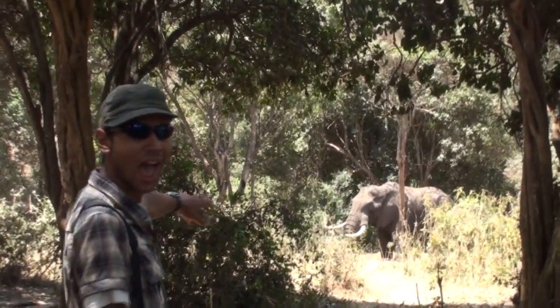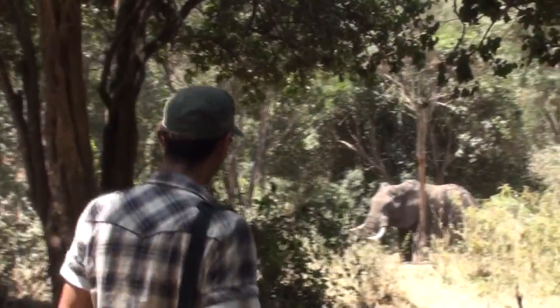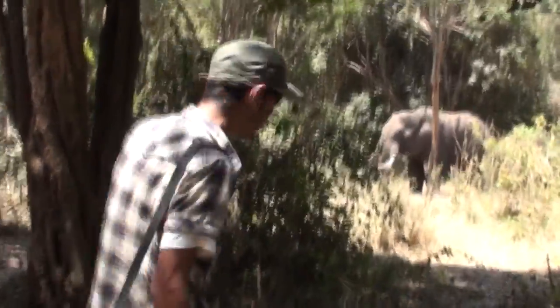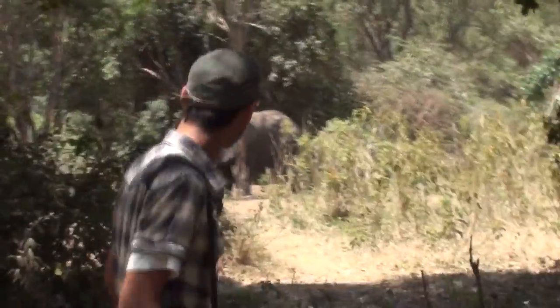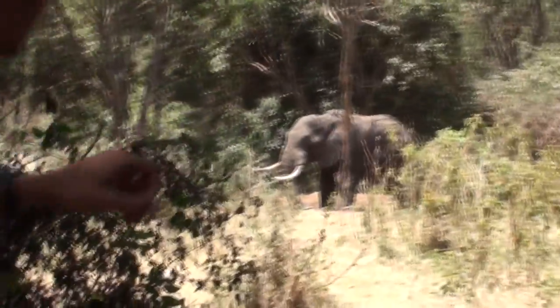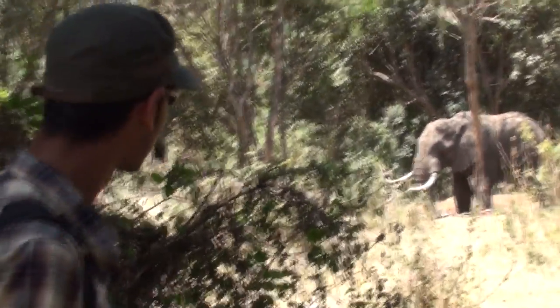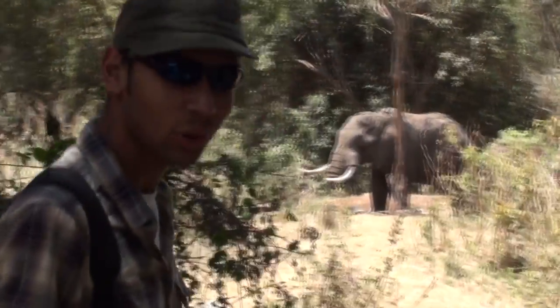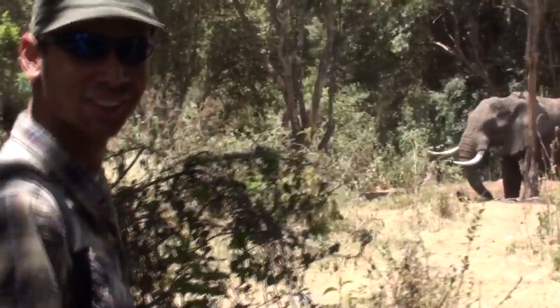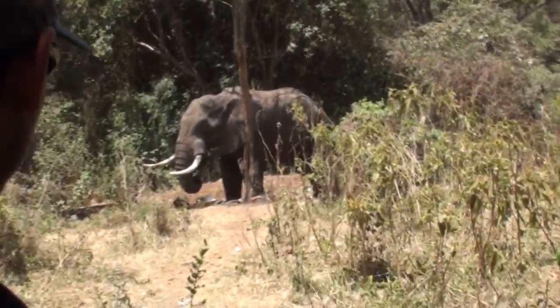We've got an African elephant, look at this. How amazing is this? The African elephant is one of the most dangerous animals in Africa. Look at the size of its tongue. This is a male bull elephant, this one. I've never got this close on foot to an elephant in my life. And he seems to be completely unbothered.